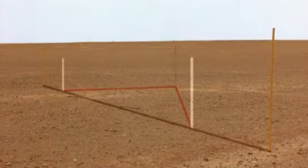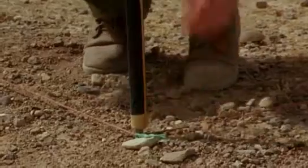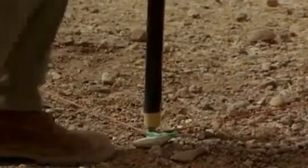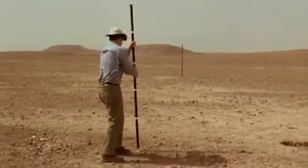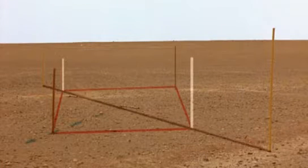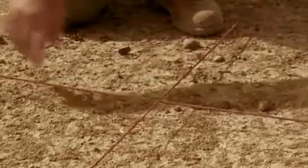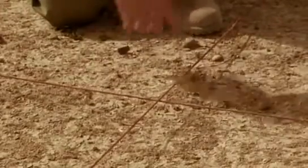He marks the midway point with a post. He repeats this the other side, again marking the midway point with a post. By aligning these 2 points with a string, Scott has created a 90-degree angle. That's the original north-south line, and this is the new east-west line.